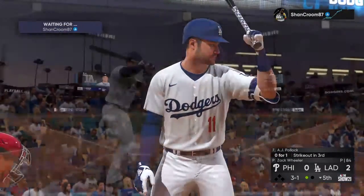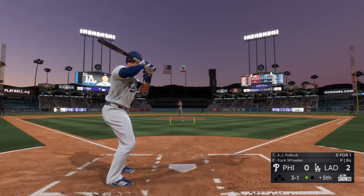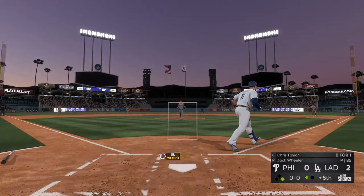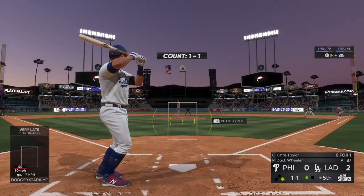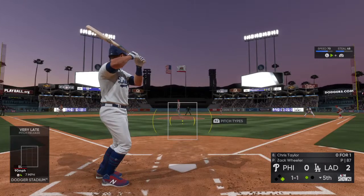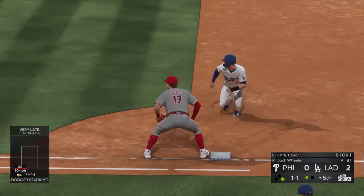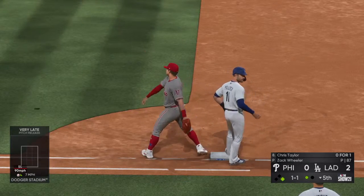Up next, A.J. Pollock comes into this at-bat 0 for 1 in the ballgame. 3-1. Holds off on the slider, and that's a good idea as it's ball 4. Next to dig in, Chris Taylor, grounded out in his last at-bat. Yeah, Matty, expect this pitcher to try and get the same result as his last at-bat right here. The double play is in order. Anything on the ground, the way this defense is, they could certainly turn two.